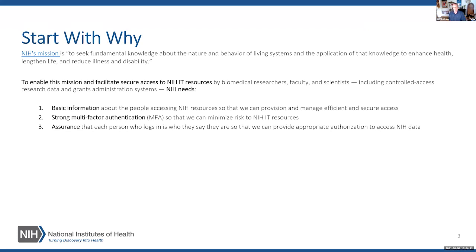The main focus has been on making sure that when people log into NIH systems, we get a standard set of basic information about them, that they do multi-factor authentication when they log in, and that we have some indication of the assurance the identity provider, the research institution, has about who that person is. So separating out two and three: two is how they logged in, the multi-factor piece, and three is about who is actually logging in. Those were our three main focuses: the basic information, the MFA, and the identity assurance.